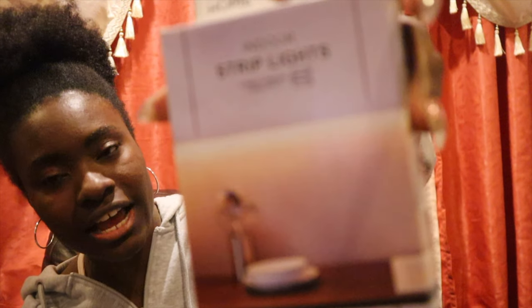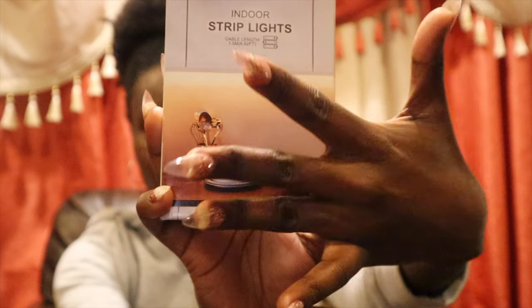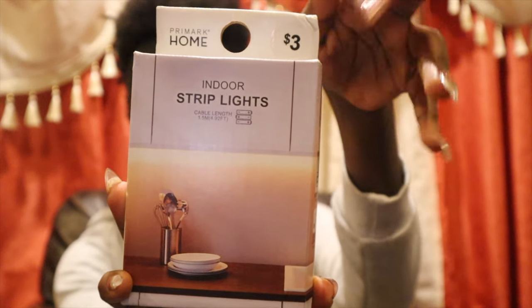But I definitely saw the strip lights in the kitchen, and I really like that aesthetic because I feel like when you're cooking, even though you have the overhead lights, just having something a little brighter makes you feel a little more excited to be there, for someone who doesn't cook that often. I think it's really good. So this is what it looks like, and it was actually only $3, and it's just the light you put underneath the cabinets and whatnot, and you just brighten it up.